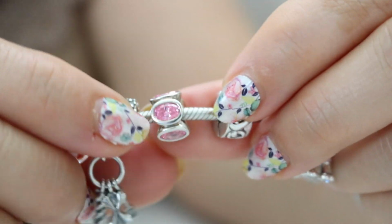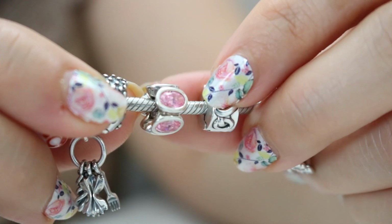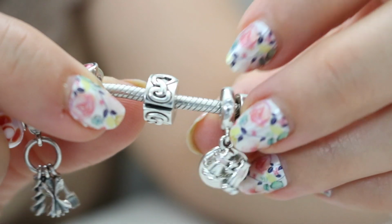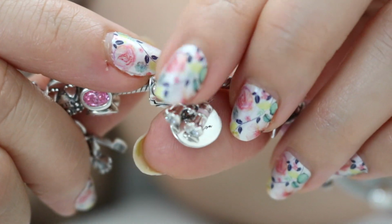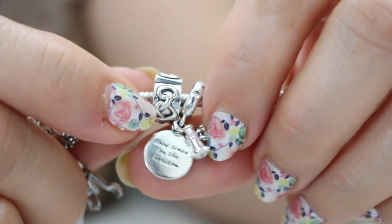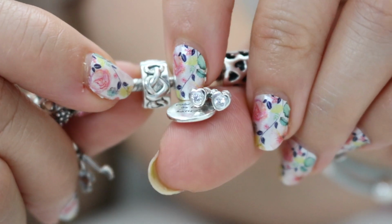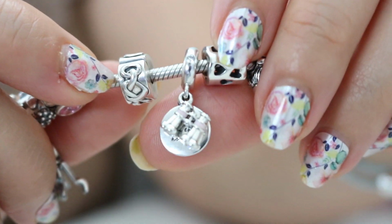Then you have oval lights in pink, just for a pop of color. Again, I got this a few months back and I haven't used it, and I think it's just a perfect combo on this bracelet. Got another clip. And then this charm I had recently purchased on a sale here in the US, and I actually don't know the name of this charm, but the dangle says good times on the horizon. It has binoculars, and the binoculars on the end have hearts with CZs in them.